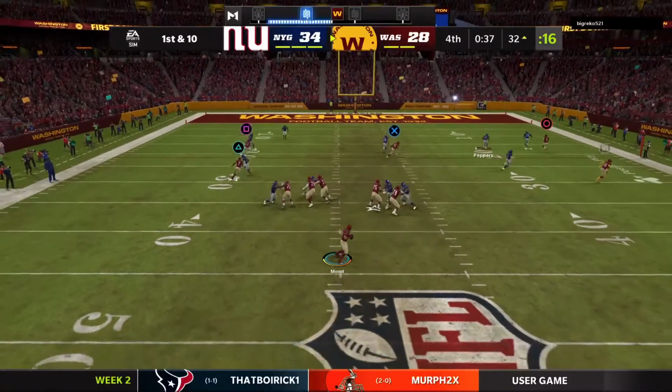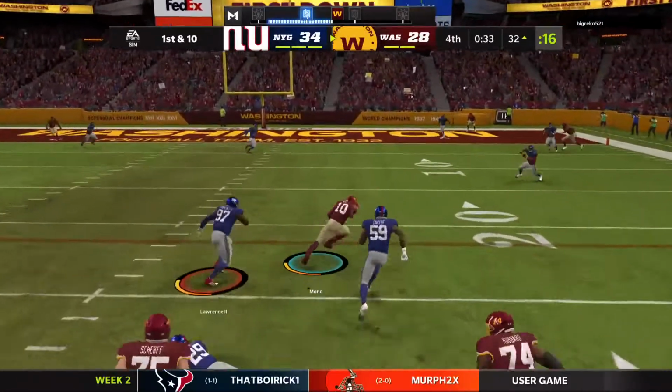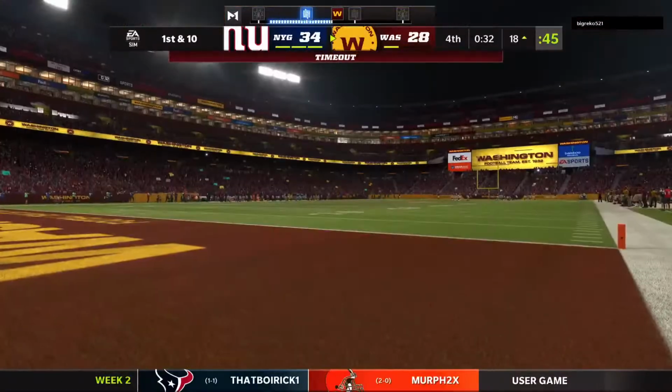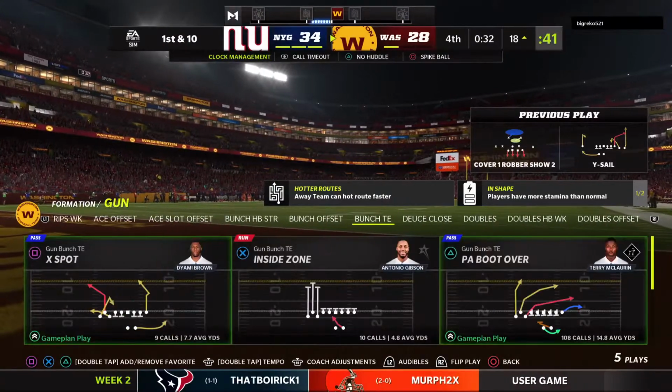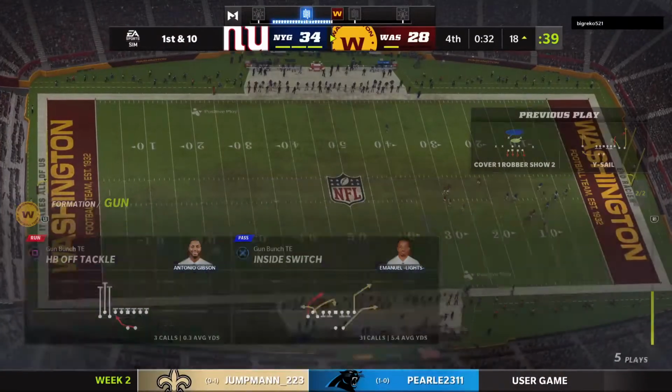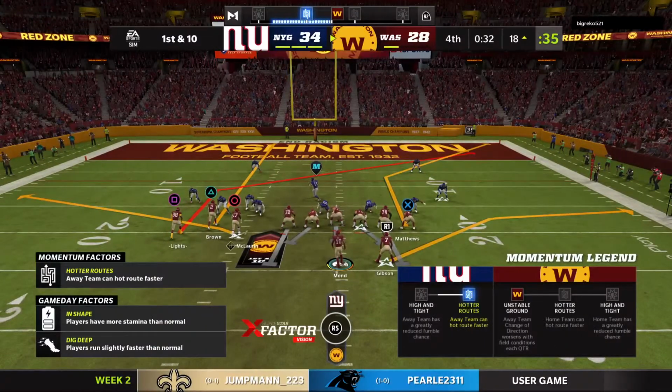They'll look to throw. Eluding the pressure right. And this turns into a nice gain with a slide at the end. Now Washington going to use the second of their 3 timeouts, as they'll stop him with a little over 30 ticks to go in the football game.